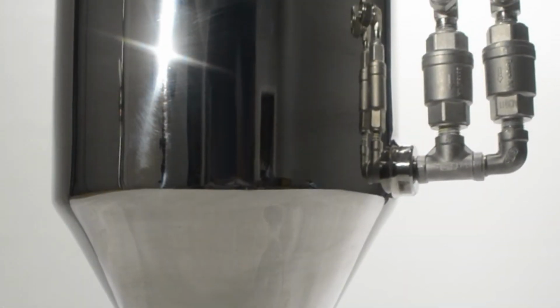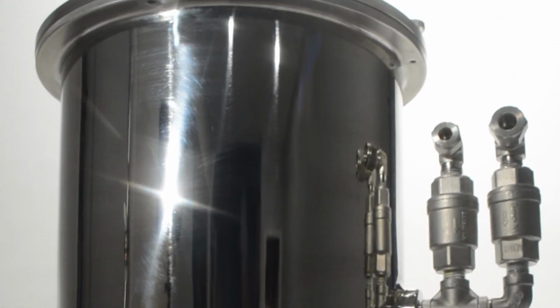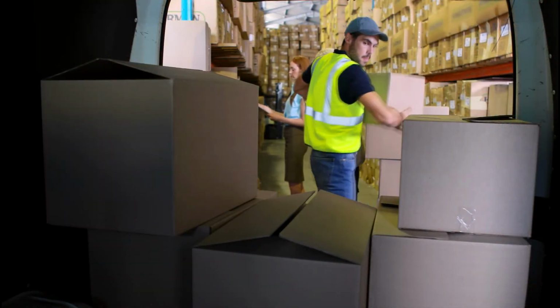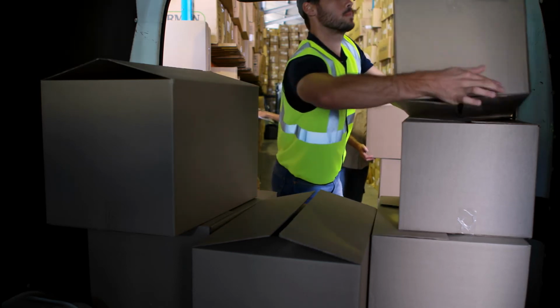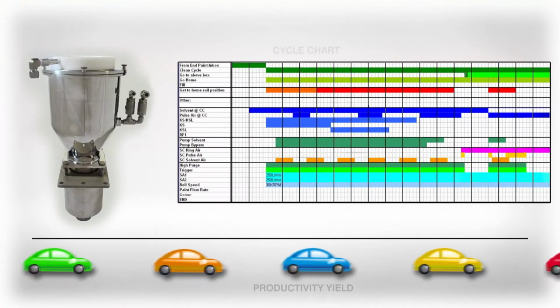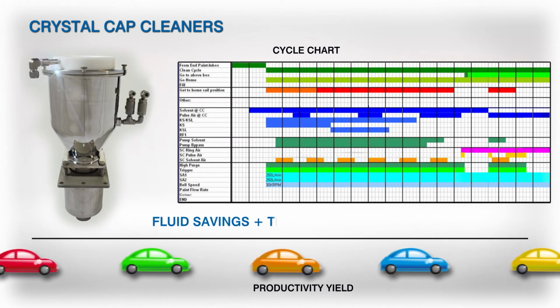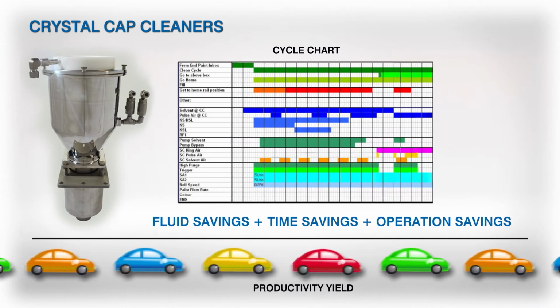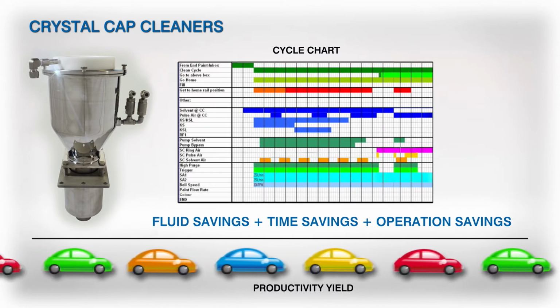Crystal Cap Cleaners have made it easy and affordable for their customers to evaluate the technology in their own plants by supplying the machine on a trial basis for demonstration free of charge for a limited time. When the customer has monitored the previous cost of the cleaning process before installation, then calculated the fluid savings, time savings, and cost of operation savings, the payback time can quickly be calculated.